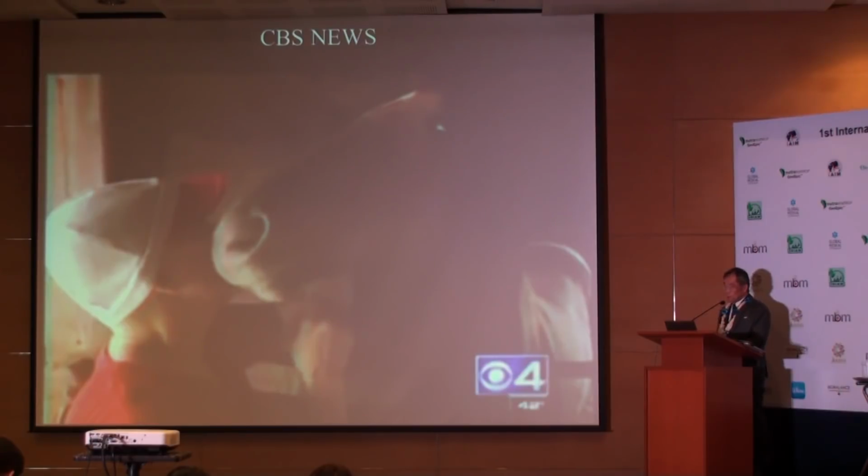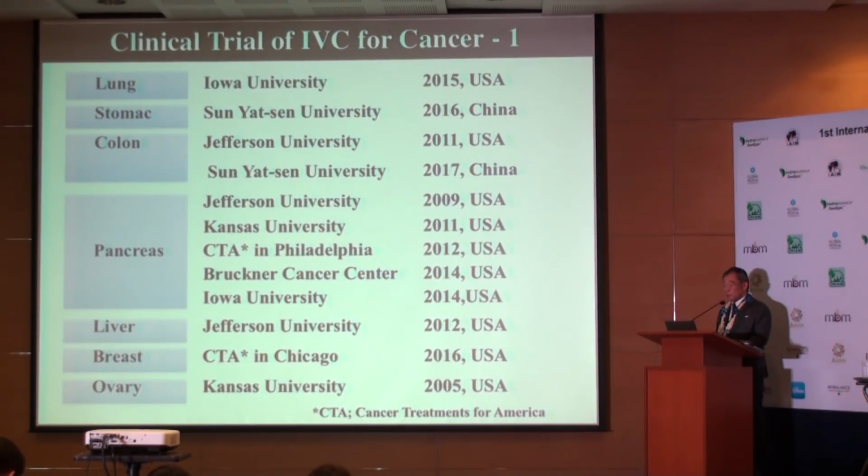This news was released about 11 to 12 years ago. Now, there are many clinical trials of IV vitamin C for cancer patients. Lung cancer at Iowa University, stomach cancer at Southern universities, and colon cancers, pancreatic cancers, liver cancers, breast cancer, and ovarian cancers. And some already have results and published papers.